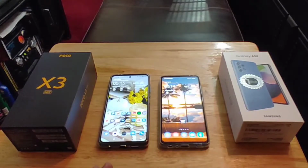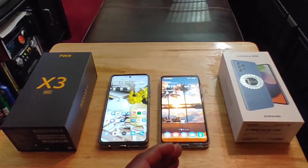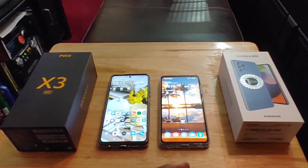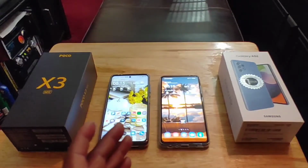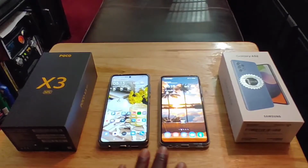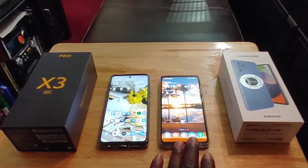Now, I don't think it's a big difference, honestly, between 120 and 90. There is a noticeable difference between 60 and 90 or 60 and 120. But 120 or 90, there's really not a difference, in my opinion, based on my experience with 120 hertz refresh rates and using a 90 hertz refresh rate. Now, maybe 144 hertz may be a little bit different from 120. But 90 and 120, pretty much the same. You're going to get a nice, smooth experience on both and faster scrolling speeds on both phones. So to me, it's even when it comes to refresh rates, even though this has a 90 and this has 120.